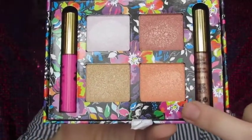So now I'm just going to move on to highlight, and I think I like the look of this one. Anybody else have a collection of decapitated brushes? So I'm going to take this little fluffy brush, and I'm going to dip into this white one.